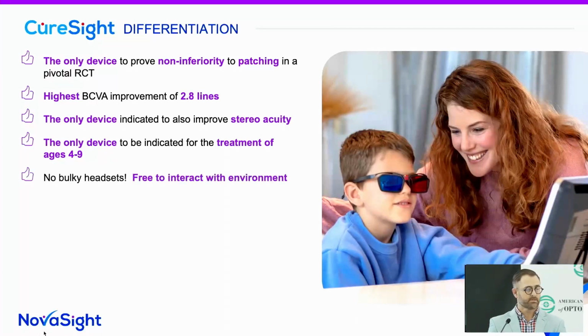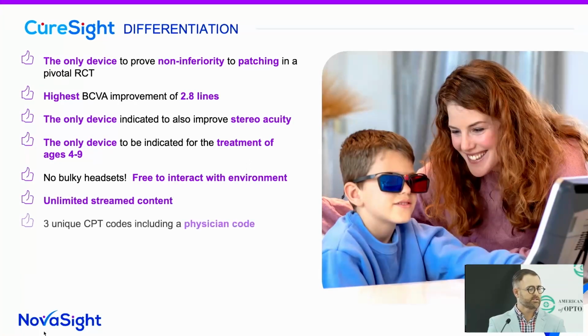Unlimited stream content, accurate compliance monitoring through eye tracking, and a monitoring center that takes care of inventory, tech support, billing, and compliance monitoring, taking all the hassle away from the practice.